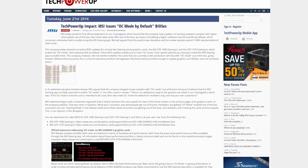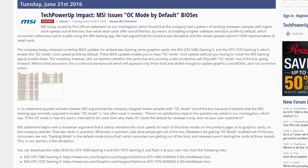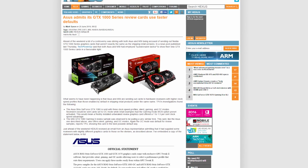Now, before we begin in earnest, a note. You may have heard about that whole MSI and Asus are sending overclocked graphics cards to reviewers debacle. In case you didn't catch it, MSI and Asus both released statements saying that the cards they send to reviewers are set to OC mode, which favors performance over power efficiency, while retail cards are set to game mode, which strikes more of a balance between the two.